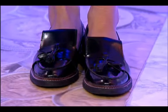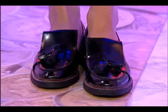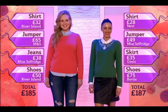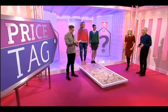So, Emma, you said it's more. So that means the shoes need to be more than 73 pounds. They could be. They're from Bertie. And they're 75 pounds. Well done. She knows her price tags. By a quid. 187 pounds in the bank.